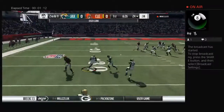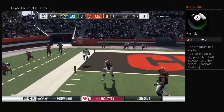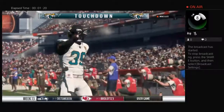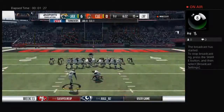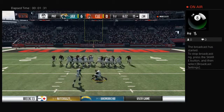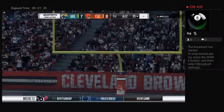Into heavy traffic, and it's intercepted. Picked off by Tashawn Gibson. And he will take this one home. It's a touchdown. And the defense could not have written a much better script than that first drive, pick 6. The offense never got a chance to really get oiled up there, did they? But the defense, they certainly got in gear. What a big-time play and a great way for them to start.